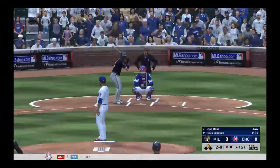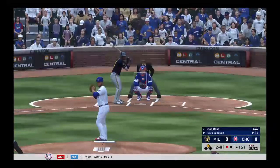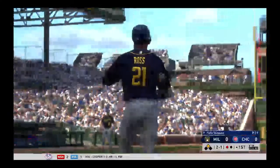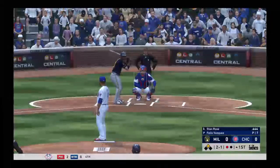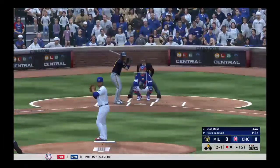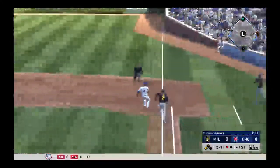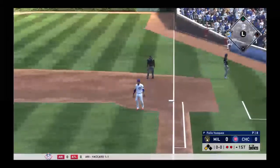Hutchison leads off second with 1 gone in the inning. Two and 1 after the foul ball there. This is on the ground over to first. And the off-balance throw beats him at first, and that's a tough play.